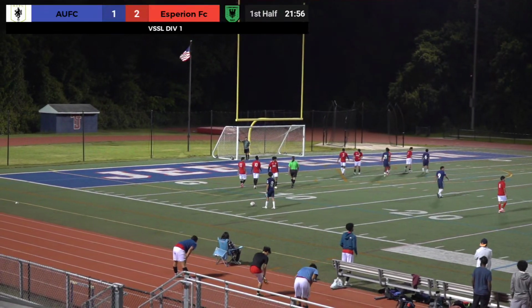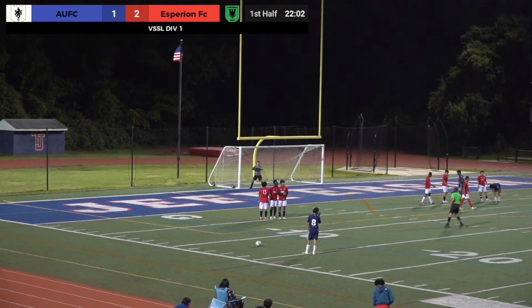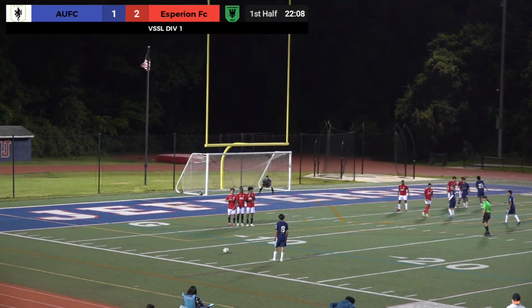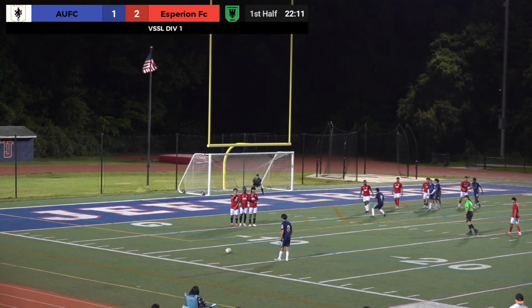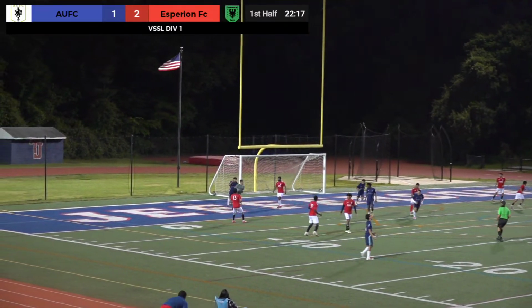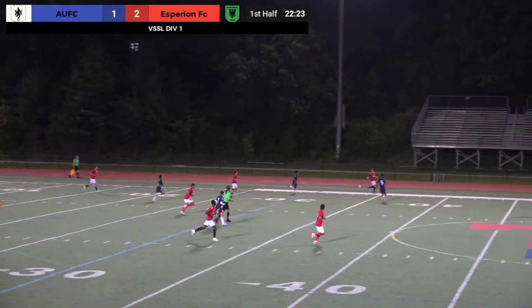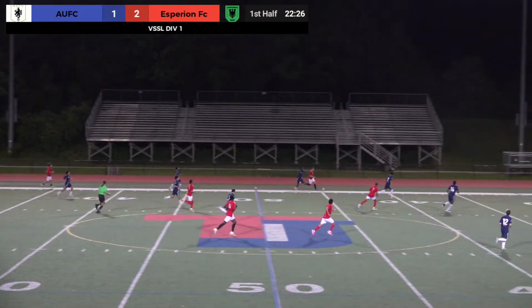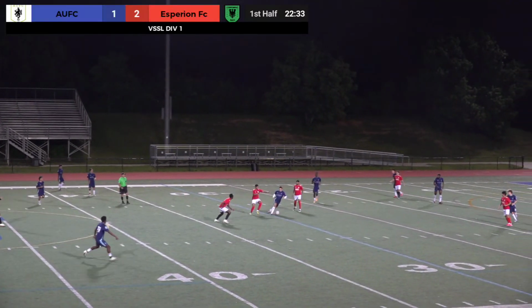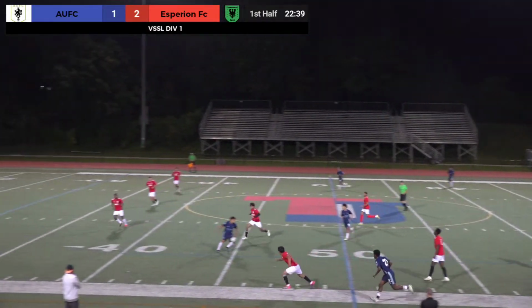Just got John De Jesus over the ball here for Alexandria. Not too many bodies in the box here for Alexandria. A couple more arriving. Fizzed into the keeper. It's a big touch. Yes. He's lucky. Lucky that came right back up to him. But Esperion looked to break off of that free kick save. Played into Nasir Barre, and he's just not able to catch up to that ball there.